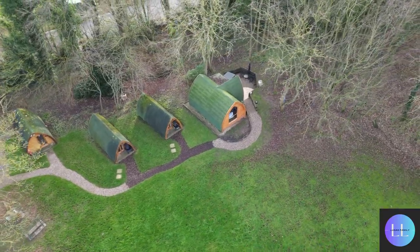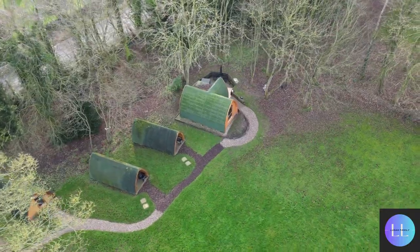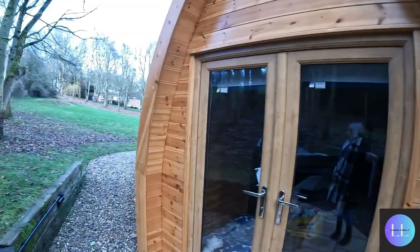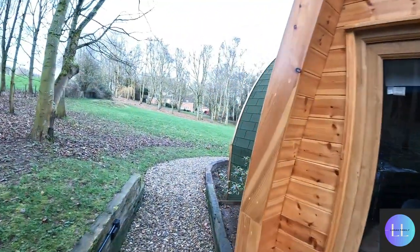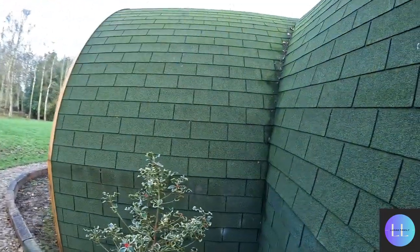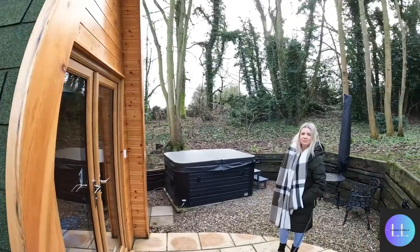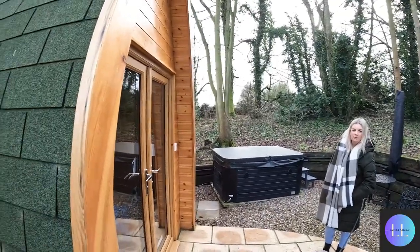But this particular pod is probably the only posh pod, if you like. The whole place is called Posh Pods, but unfortunately, I only think this is the posh one, and the others are just a pod.